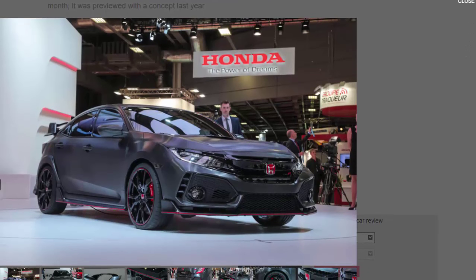Previewed in concept form at last year's Paris Motor Show, pictured, the finished model will enter production at Honda's Swindon plant this summer, with sales expected to kick off in Britain in September. The future model will be the first Type R sold in the US market, and is being built to set a new benchmark for front-wheel drive performance cars.